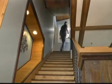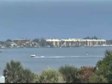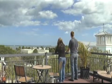First things first, instead of pulling out a map, Elizabeth brings guests to the rooftop deck to literally show visitors where everything's located. Not bad at all. It gives you a bird's eye view of as far as Hutchinson Island and the other things that you can do in the surrounding areas.